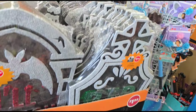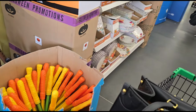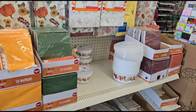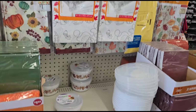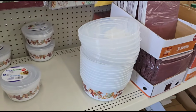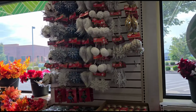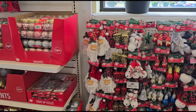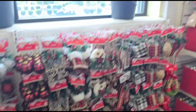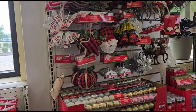Okay, so I'm in. They've got all these tombstones up in the front of the stores, I guess trying to get rid of them. And here's our fall stuff. Showed you the color your own tablecloths already. These are a really good seller. Alright, let's get in here and look around. This store also has out their Christmas ornaments, if you can believe that. Yes, they do. They've got more than the last store had, but they're all still from last year.